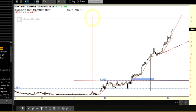Of course, who knows? That's a little bit of a prediction. We said back here that if it got above this red line, the Fed would start raising rates, and they have. All along here, they've been raising rates.